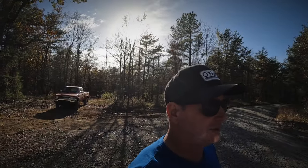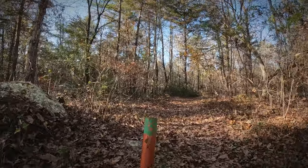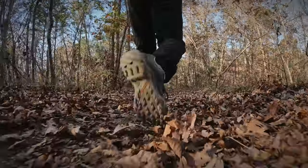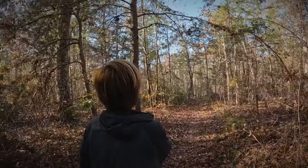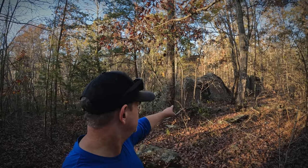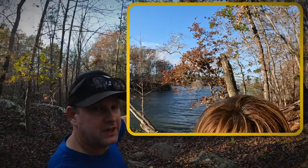This would be like a 0.6 mile hike out and a 0.6 mile hike back. What you're looking for is a green blaze, then blue diamond blazes. If you go between those two green poles at the trailhead, just follow the blue diamonds, but when you get on the other side of these rocks here, hang a right. And that is the shortest way up to Nifty Rocks. If you go down that way, it's gonna take you down to the lake.